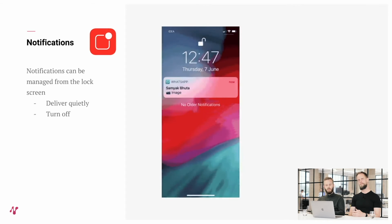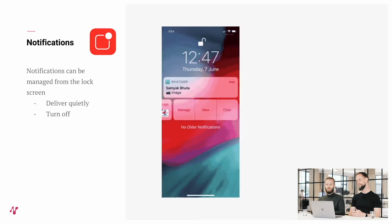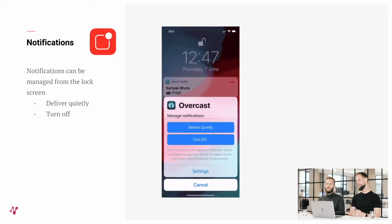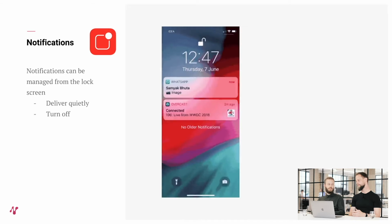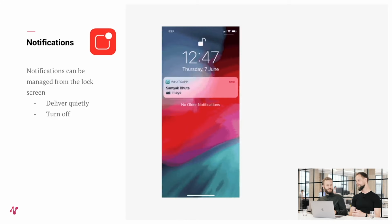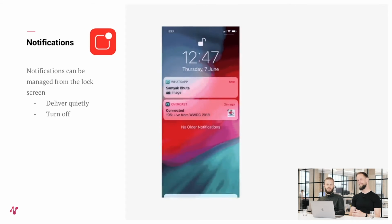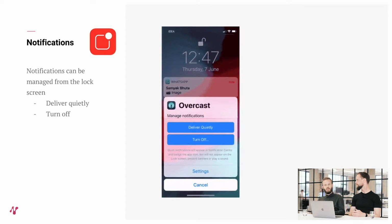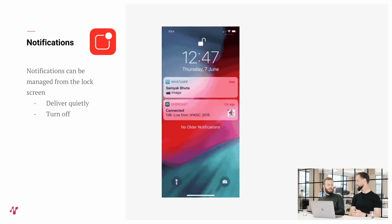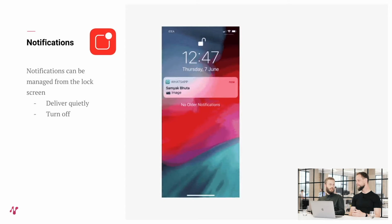You can now also manage your notifications from the lock screen. It's not anything new in terms of APIs. It's just a convenience for the user of the OS. I don't want to say shortcuts, but it's a quick way of handling settings related to notifications. When you get a notification on the lock screen, you're now able to swipe and click Manage. This will bring up a new sheet where you can turn off notifications completely.